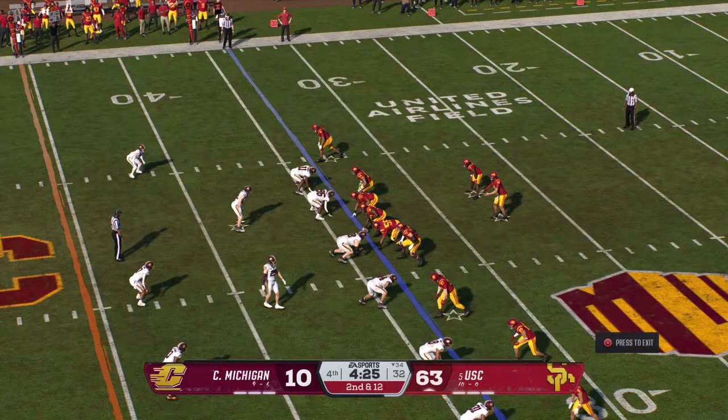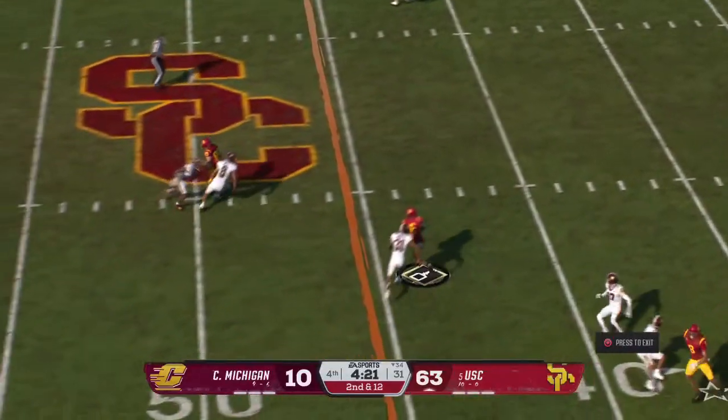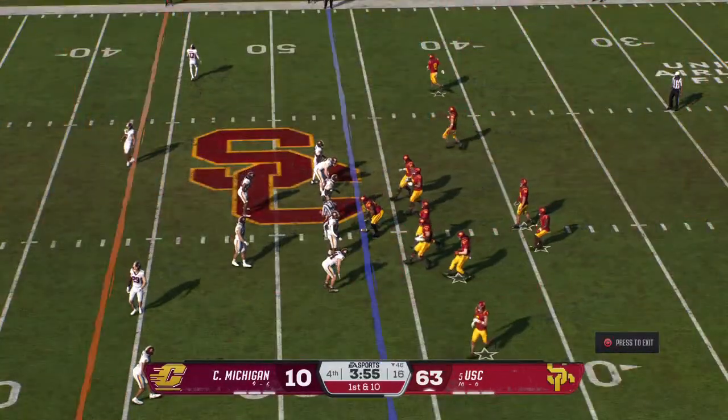Build the lead. Now Palmer's a different animal. Now you got to protect it. You can tell they were paying attention in practice this week in the film room because they have gone out, everybody right now on the same page.